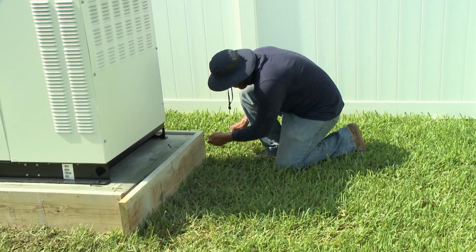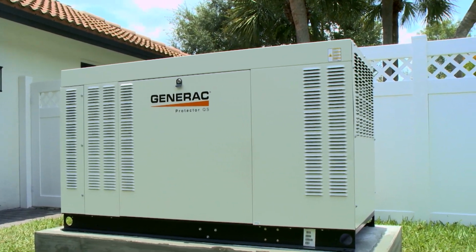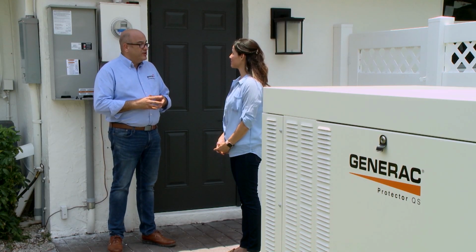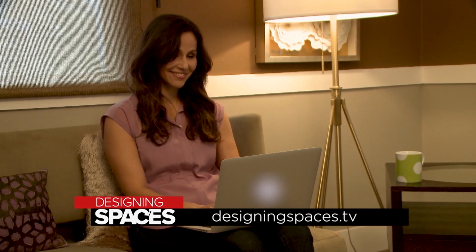The installation is nearly complete. Now that your installation is done, Generator Supercenter will monitor your unit 24/7 to ensure that the unit is in proper working order when you most need it. Safety, comfort, security. With a standby power generator, you are assured the power you need even in the worst situations.